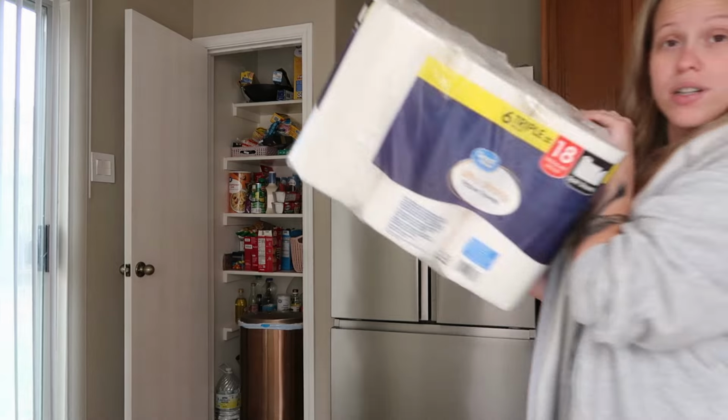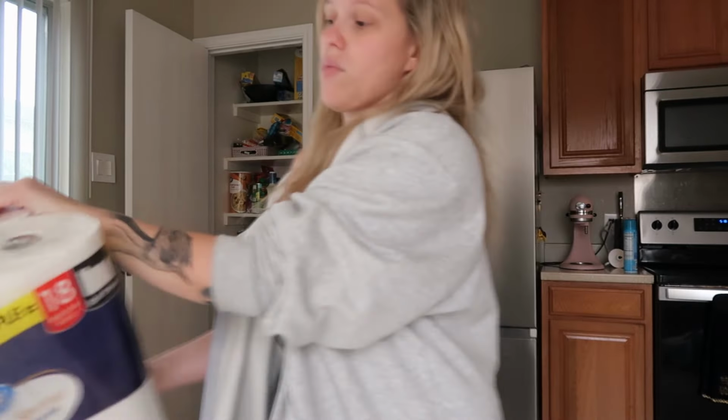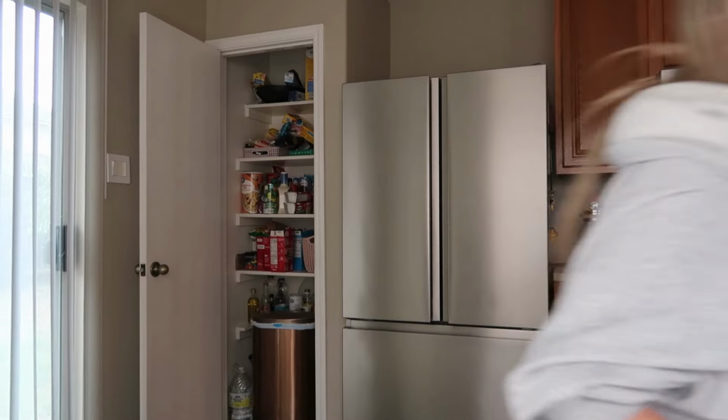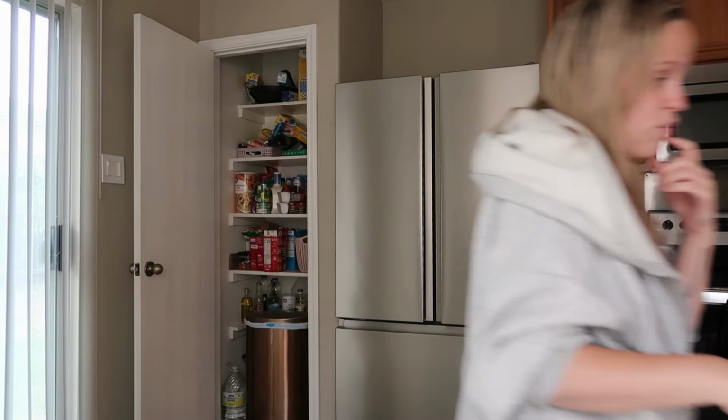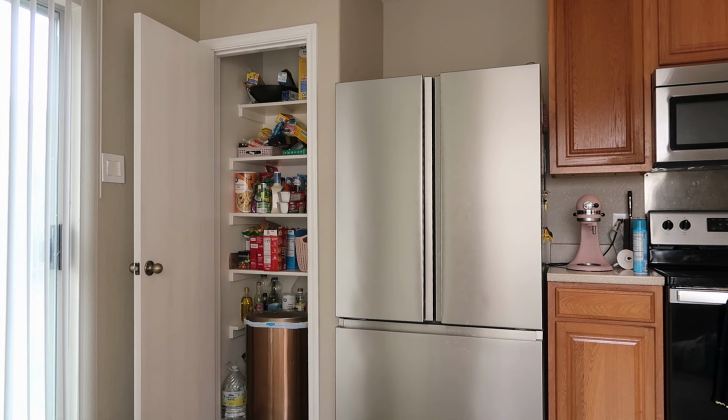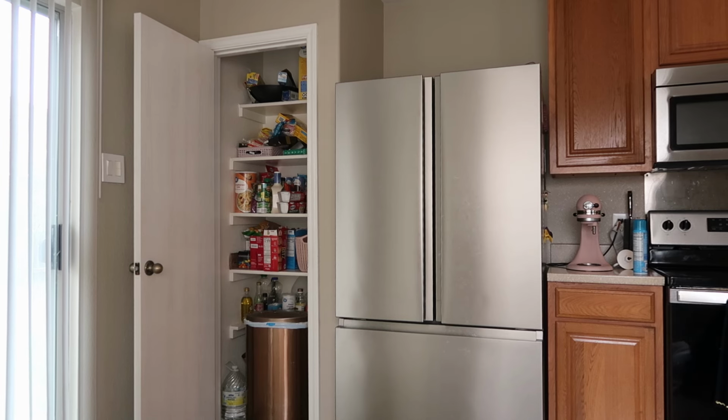Oh, we also got paper towel. Running low on that. This is the bag of meat. I'm not gonna take it out because meat's disgusting. Can we focus? So we've got some chicken breast and ground chicken in there. Two chicken breasts, one for whatever Chris is making, one for the chicken and broccoli, and then the ground chicken is for tacos.